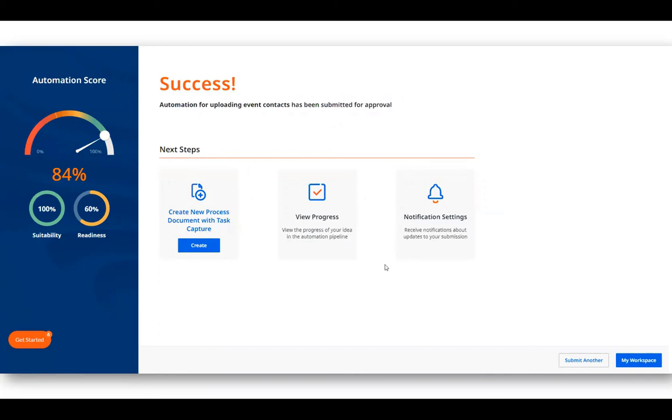This piece of software used a number of different algorithms in the background to take the inputs that I've given it and calculate these specific scores. So what it's told me here is an overall automation score of 84%. The suitability is 100%. And this is because the data is very structured and it's really looking good and lends itself very nicely to robotic process automation. You'll notice my readiness is only at 60%. And the reason why it's at 60% is because I have only one piece of documentation that I can provide it.